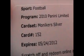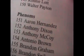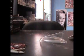Merlin Olsen jersey, $1.99. And Monikers silver card, $1.52. Huh. Anthony Dixon. The most legible autograph in the business.